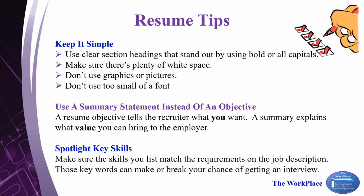Make sure you're highlighting the key skills in the job description in your resume. This is a must not only for the applicant tracking software, but also when an employer skims your resume to see what pile it's going to go into. If they can't find the skills they're looking for when they skim your resume, they may very well move on to the next prospect.